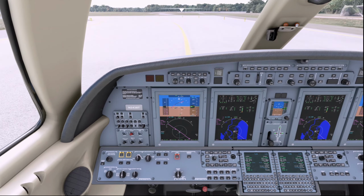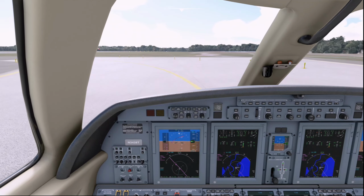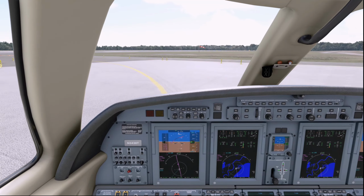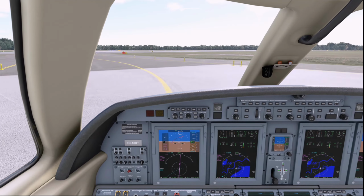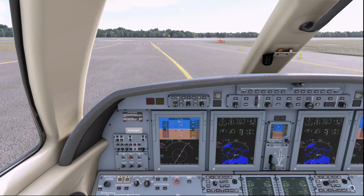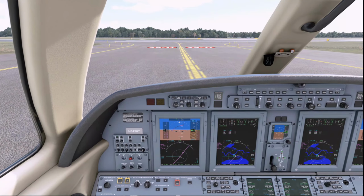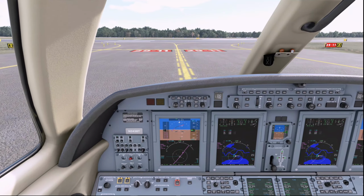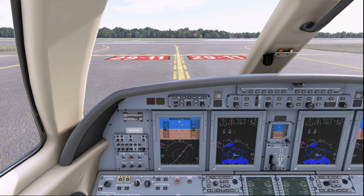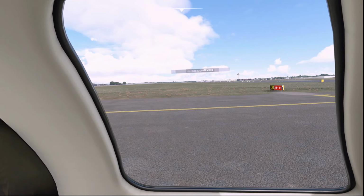TCAS is set. Radar is on. Go around button is pushed. Battery amps are fine. Checked. Ice protection as required. We are ready to go. Yeah, almost.